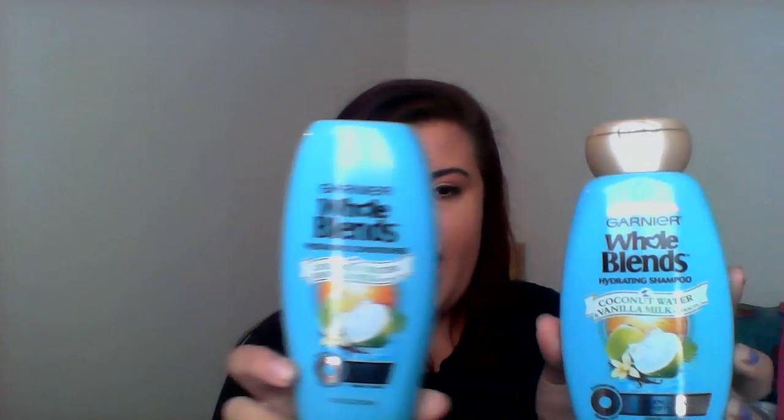These are the Garnier Whole Blends Hydrating Shampoo and Conditioner in the Coconut Water and Vanilla Milk. I think these were... They smell so good. They were $3 each, $3.50 each. They really weren't that bad.